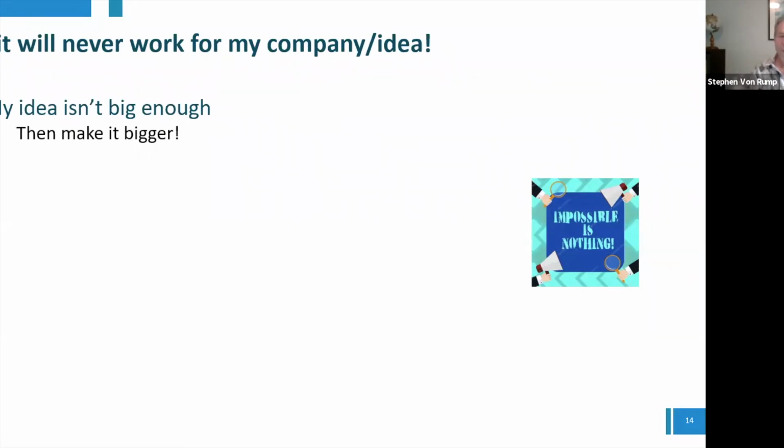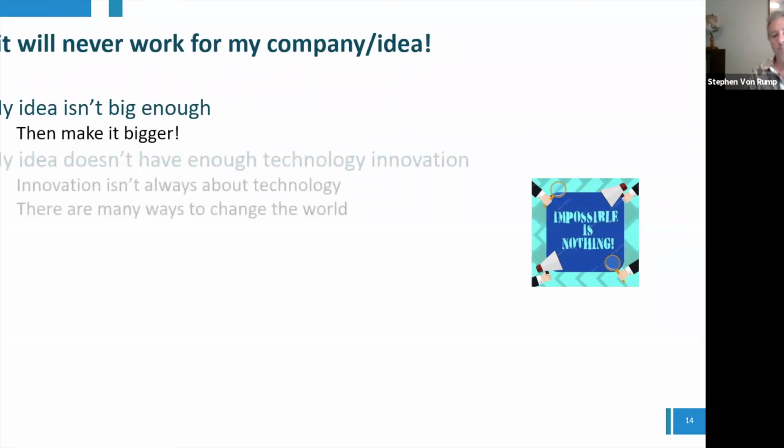Well, now you have a big idea, certainly an idea that's big enough for NSF and, in this case, NIH too, for that matter. So if you don't think your idea is big enough, make it bigger. There's always a way to do that.